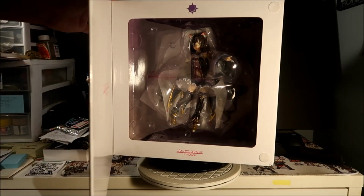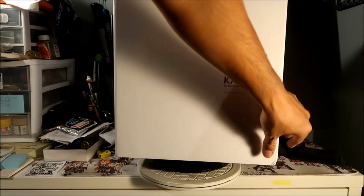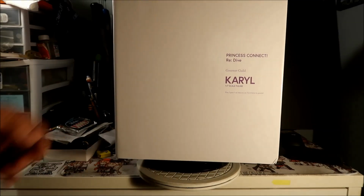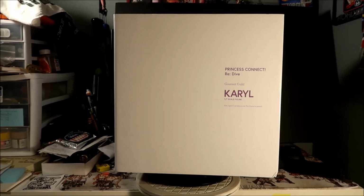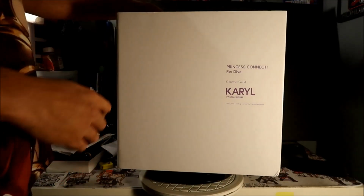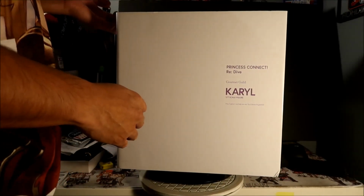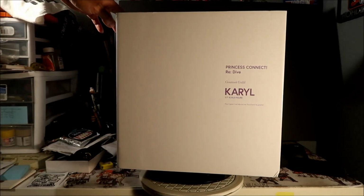All right, let's get her out of there. Unboxing time. Will I keep her in the box? You know what? I'm not sure. We'll see. It depends how much space she takes up, but this box is ginormous, as you can see. It takes up most of my desk. Okay, here we go. So it's definitely a pre-owned figure because the little circular dot paint tape is already cut.